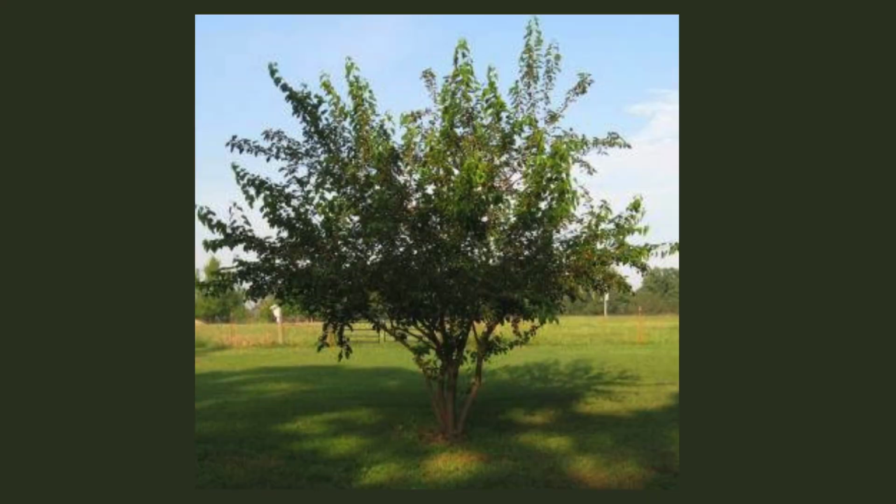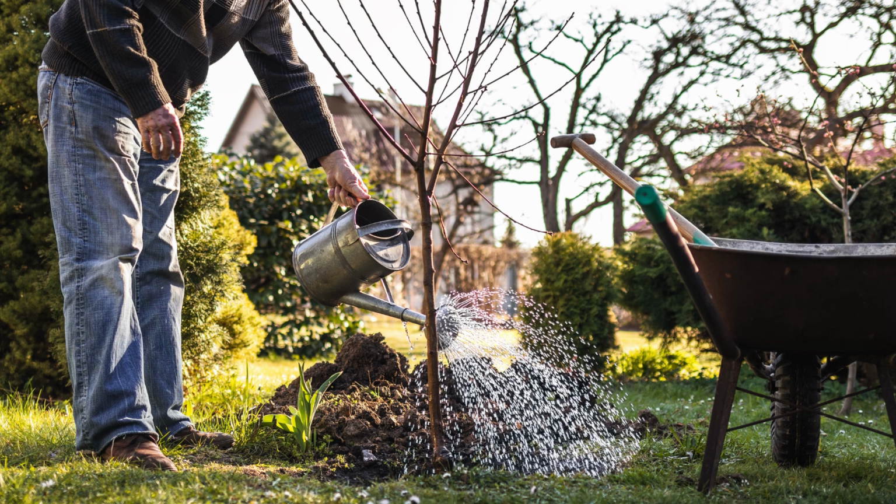The red mulberry is a species that is native to the eastern and central United States. I have a cultivar called Illinois Everbearing, which is a great tree. They can tolerate a variety of soil types and are relatively pest and disease resistant. And guess what? They do great in heavy clay soil.